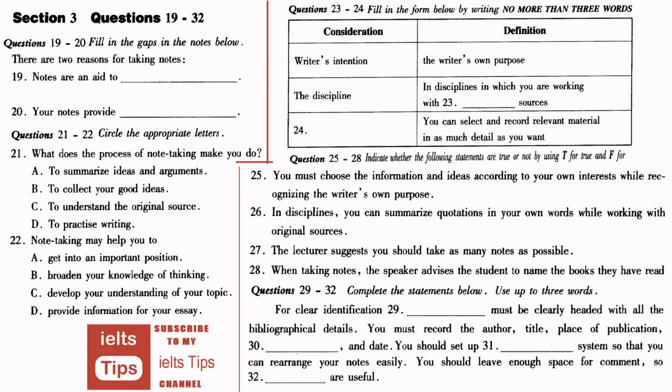Obviously, if you are reading for a long essay over a period of weeks, or for two or three essays simultaneously, then you must have some system of sorting and recalling the information you will need when you finally come to plan and write the essay.